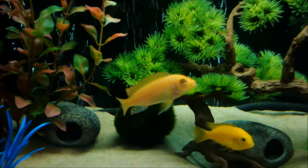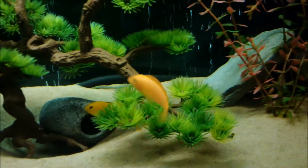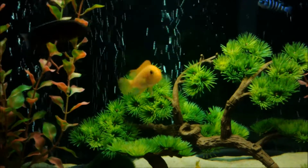This orange guy here is called a red zebra. Not sure if you can see it on the camera, but he's got a really vivid red stripe on the top of his dorsal fin. It's pretty sick.